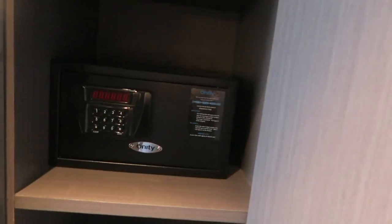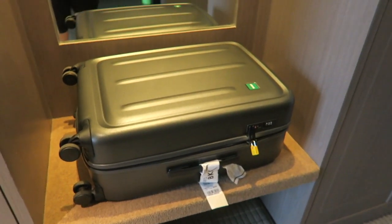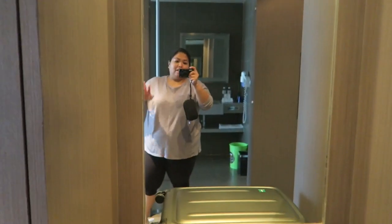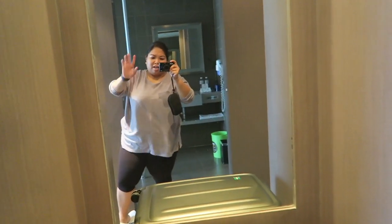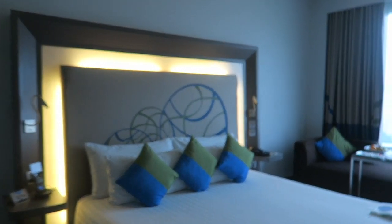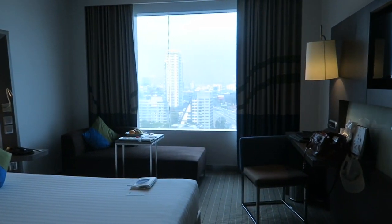cabinet here. So my shoes are inside there already, and then you have the safe here. When we started just now, I had my luggage because I'm going to take out my clothes later. And then that's a mid-length mirror. And then here we go. Here's the room. And then that's my view.